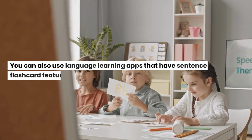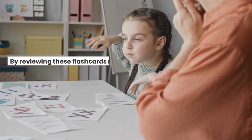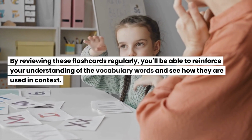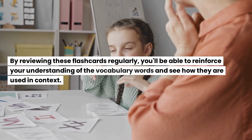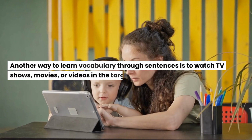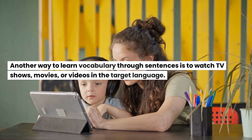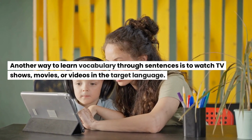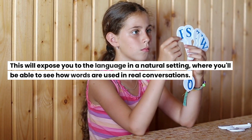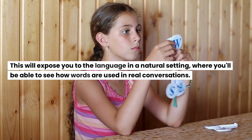You can also use language learning apps that have sentence flashcard features. By reviewing these flashcards regularly, you'll be able to reinforce your understanding of the vocabulary words and see how they are used in context. Another way to learn vocabulary through sentences is to watch TV shows, movies, or videos in the target language. This will expose you to the language in a natural setting, where you'll be able to see how words are used in real conversations.